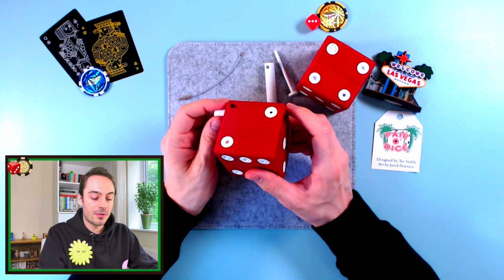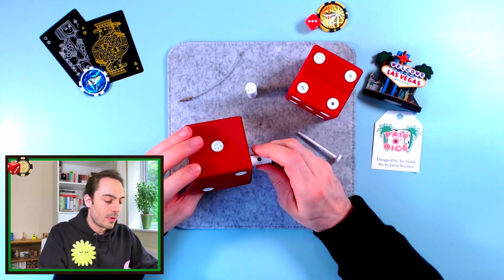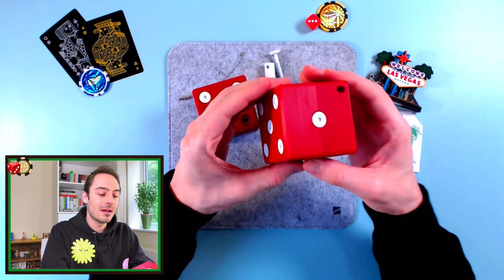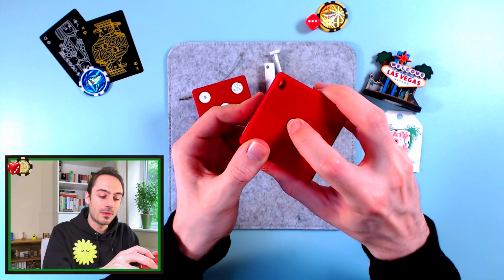So there is a pin or something locking this white dot. Later. I'm quite locked with this one right now, so I will move on to the second one. So let's see what we can do with this one. Oh, here we can see this dot moving. I think that will be a button at some point.